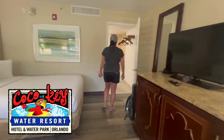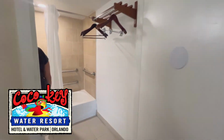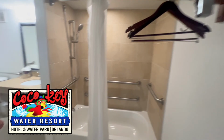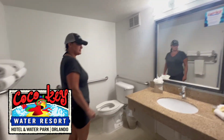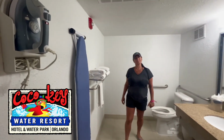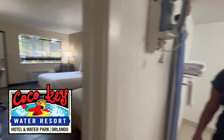And then the bathroom's really nice and big. Got a bath and a shower. Oh, that's the hanging wardrobe by the looks of things. Oh yeah. Hanging bikinis. And then a nice big walk-in toilet, sink, ironing board, everything you need really. That was a very quick room tour. It was.